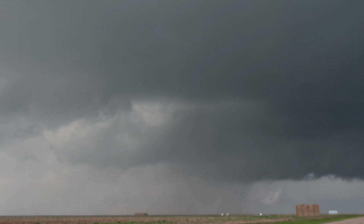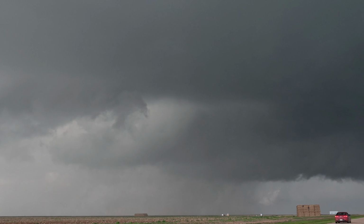All right, so that tornado was just north of Cactus, Texas, in the Panhandle. Was not expecting that whatsoever. That was a pretty photogenic tornado, and it looks like it happened over farmland. So I don't think anything was destroyed or damaged. So that's always the best case scenario.